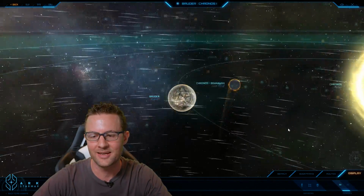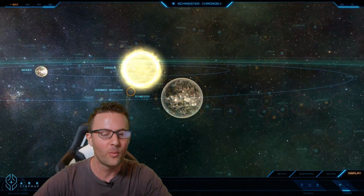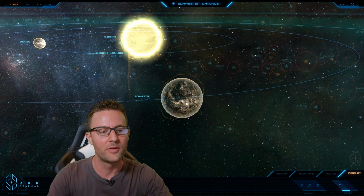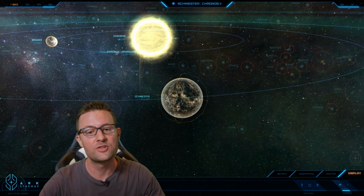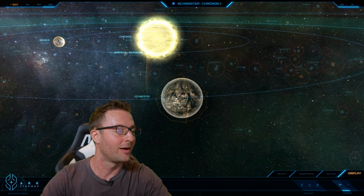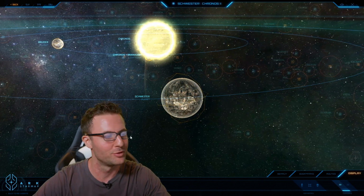Now, the second planet in the system, as we spin this way, is Schwester, right here. And this is a little further away. It's about 0.5 AU away, but it's actually warmer than Bruder because there are a lot of gases in a very thick atmosphere here, which trap the heat from the sun and build up a greenhouse gas effect on the planet that makes it even more inhospitable to humanity than Bruder.